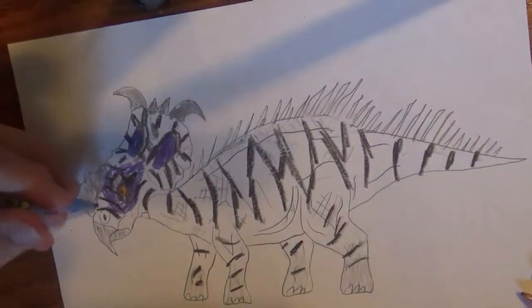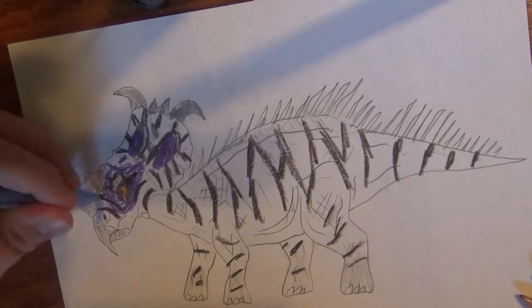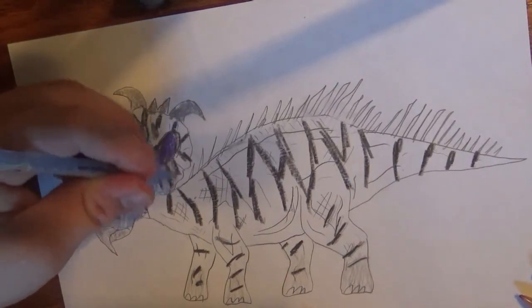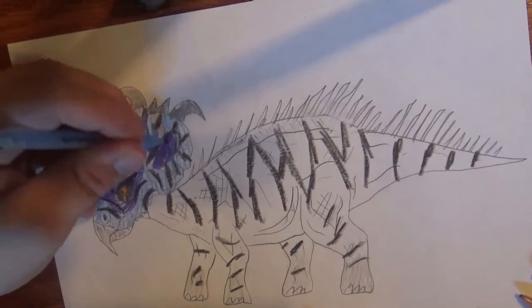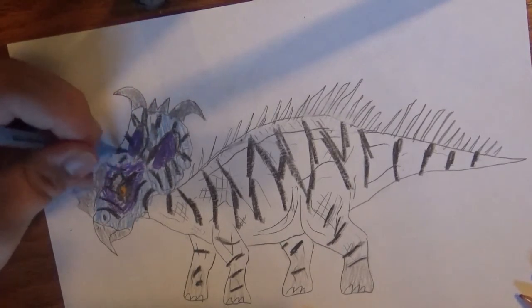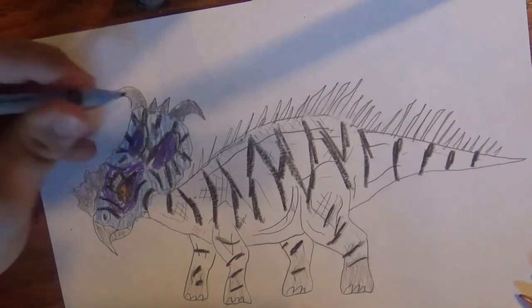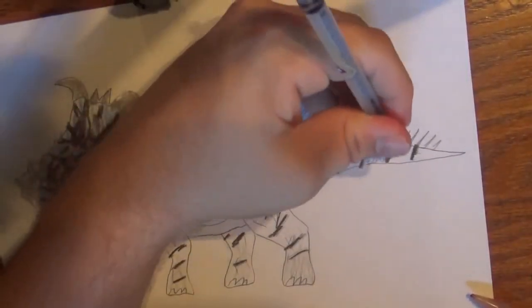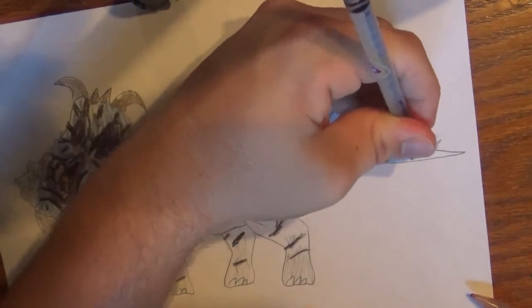And then for the rest, you're going to take the dark blue for the rest of the face, the head, and the frill. It's just this dark blue color. Okay, and then also the tip of the tail, you can color in blue as well.